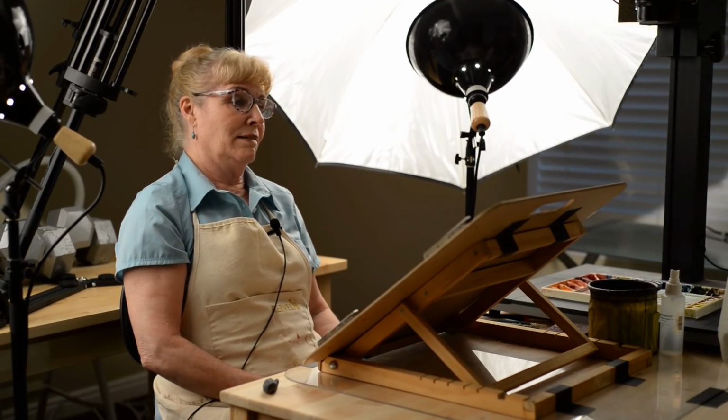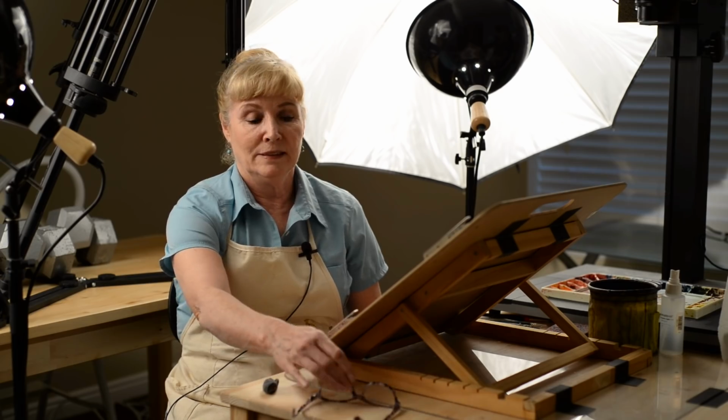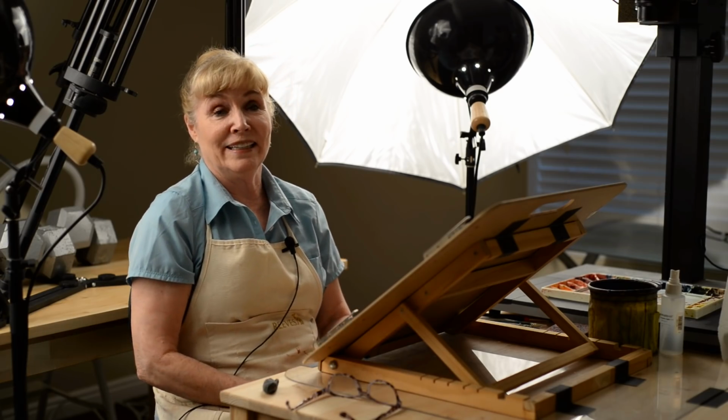But that is the end of this demonstration today, painting in a minor key in watercolor.